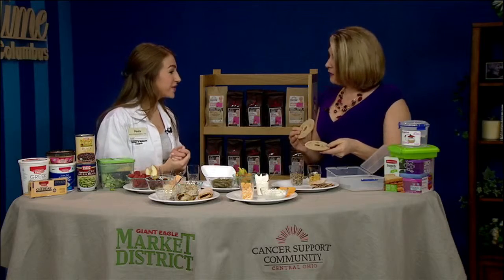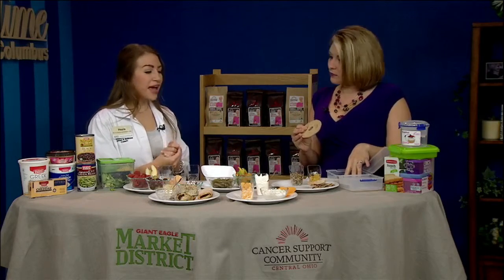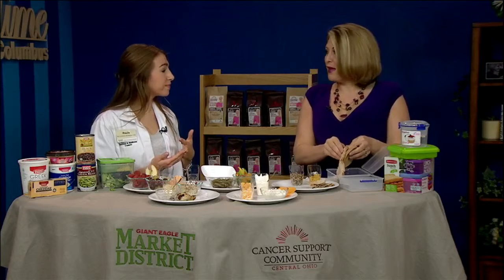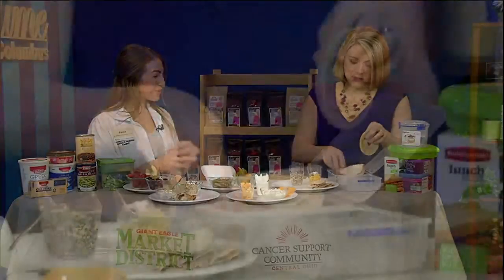So we're starting with a bagel thin, so that's going to be a lower carb, low calorie option. We're using the whole wheat one. And then we're going to throw some of our Dietz & Watson, that's our Market District brand. It's our light turkey breast, so it's lighter in sodium. And they make delicious condiments too. They do. I always get those. Okay. So throw that on.